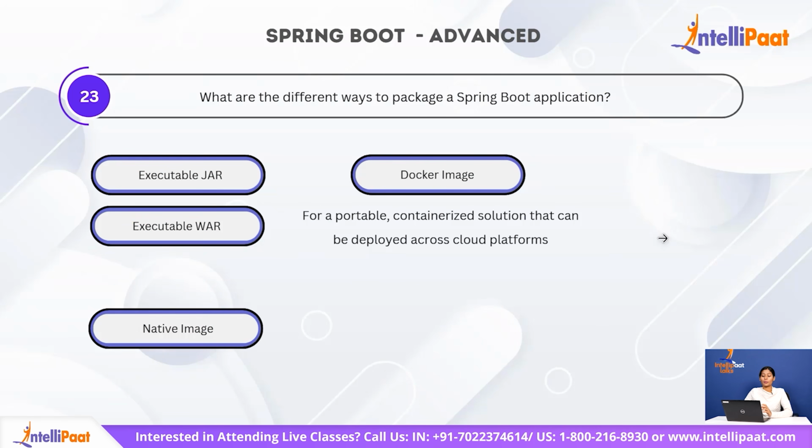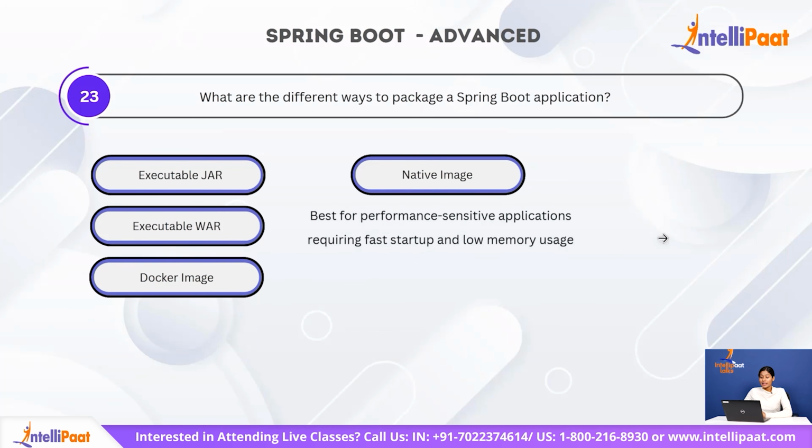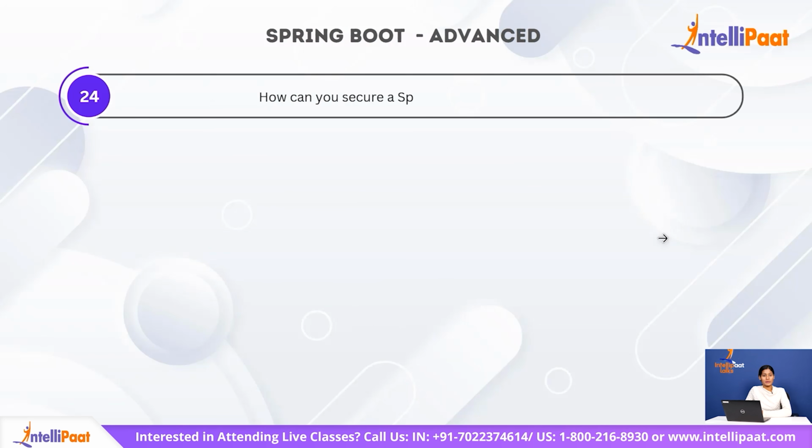Next, you have Docker image for a portable containerized solution that can be deployed across cloud platforms. So if you're building for a cloud platform, then obviously you need the whole environment setting as well. So for that, you obviously need a container to help you preserve the environment as well. Lastly, we have native image, which is best for performance-sensitive applications requiring fast startups and low memory usage, such as your backpack, which was lightweight and high performance.